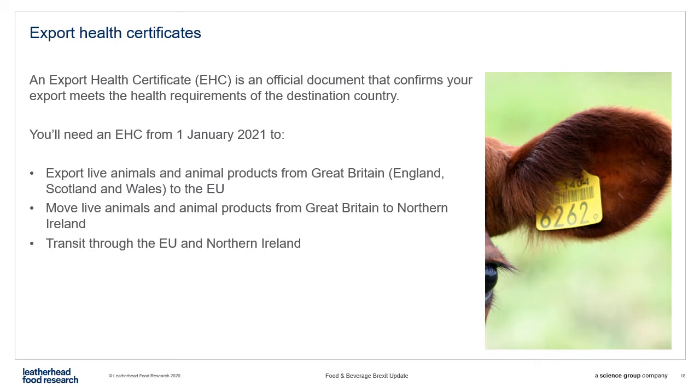Export health certificates. An export health certificate is an official document that confirms your export meets the health requirements of the destination country. You will need an export health certificate from the 1st of January 2021 to export live animals and animal products from Great Britain, that is England, Scotland and Wales, to the EU and Northern Ireland. Move live animals and animal products from Great Britain to Northern Ireland and transit through the EU and Northern Ireland.